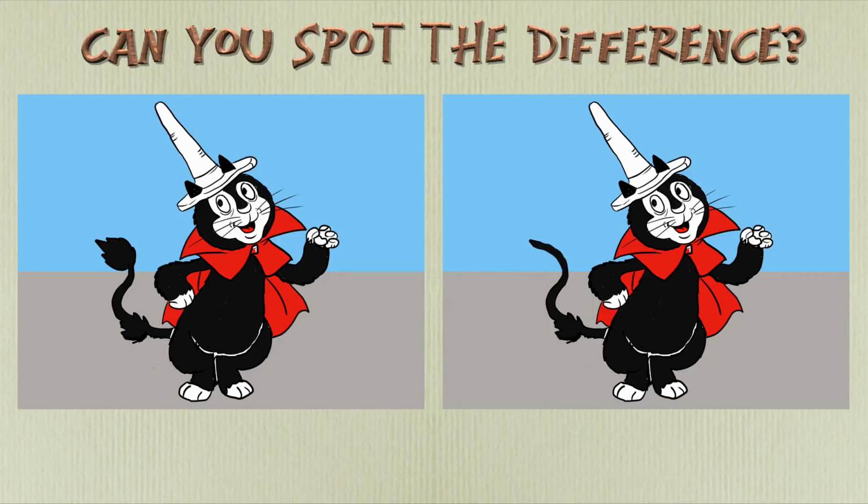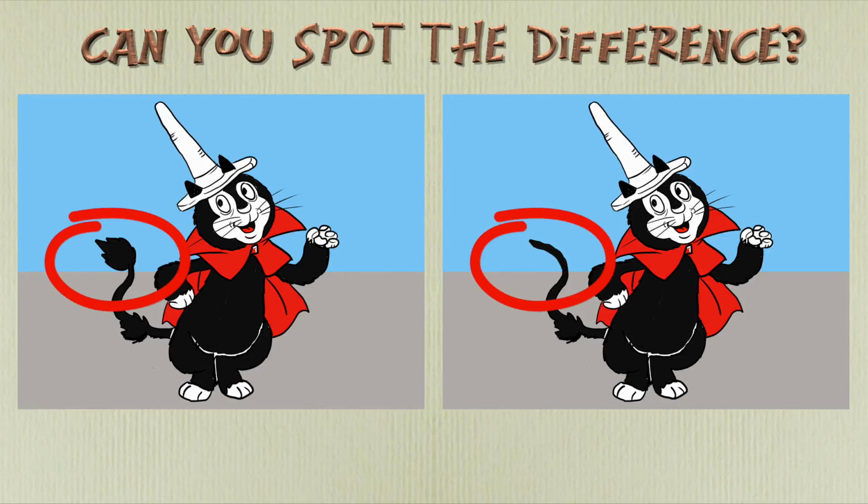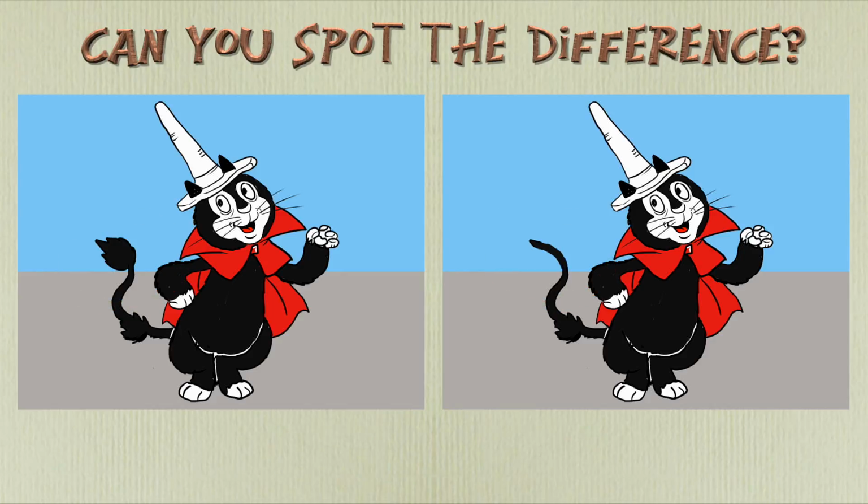But there's one difference between these two pictures. Can you see where it is? I'll give you some time to try to find it. Time's up. Did you find the difference? Point to where the difference is. Here it is. Did you get it right? Well done.